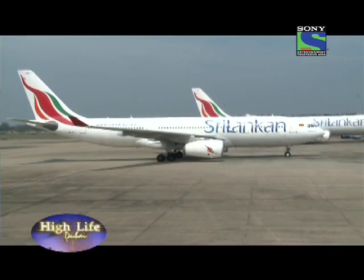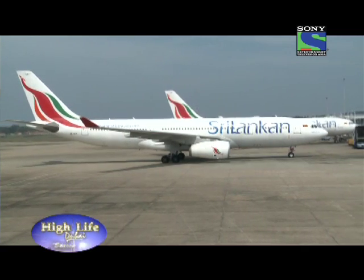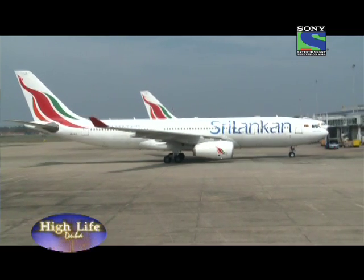So over the last 3 years, we have grown from one aircraft to now almost 22 aircrafts. We are currently flying to 60 destinations in 4 continents: Europe, Asia, Far East, including China.